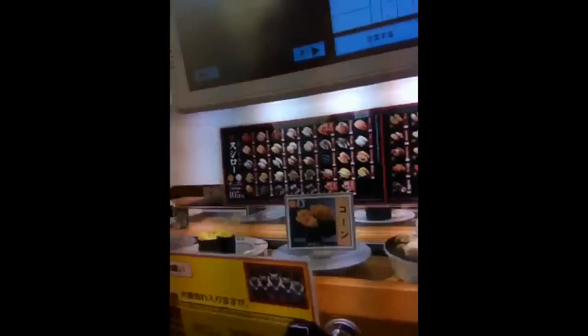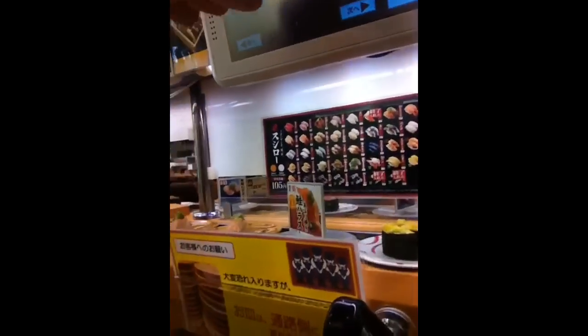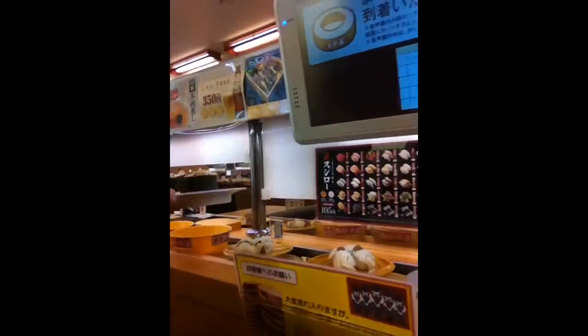Itadakimasu. So when your order finally comes around, it's not on one of these normal plates. It actually comes on one of these special plates. And if you order a lot of sushi at once, you have to do scramble. So when the scramble comes, you gotta make sure that you're prepared.